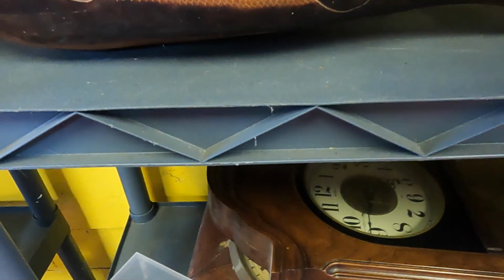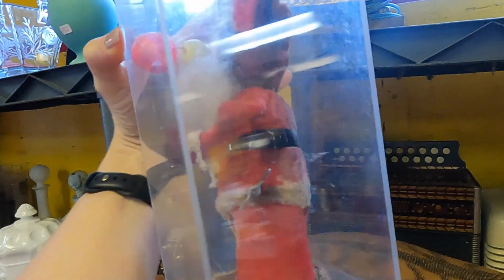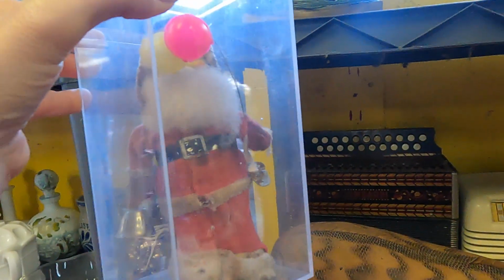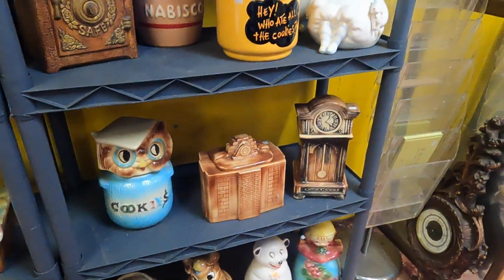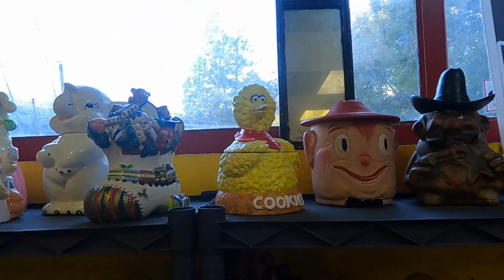Ooh, what do we got here? Look at him. He's in dire need of some cleaning. He's very dirty, like he can't get any more. Black mold in there. It's toxic. But he looks like he's a wind up. Wind up Santa. Look at all these. Woo! Kitschy cookie jars.